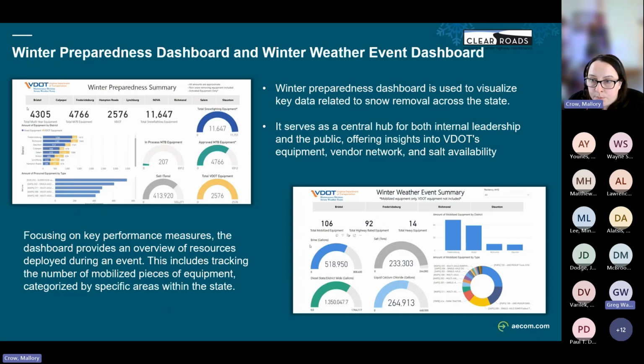So their winter preparedness summary is used to visualize key data related to snow and ice removal across the state. And it serves as that central hub for both internal leadership and the public, offering insights into their equipment, vendor network, and salt availability. The winter weather event summary focuses on key performance measures during the event, including tracking the number of mobilized pieces of equipment categorized by specific areas within the state. So we have those two.